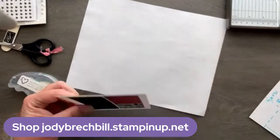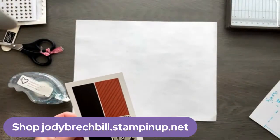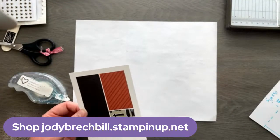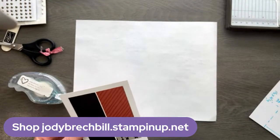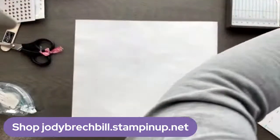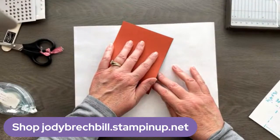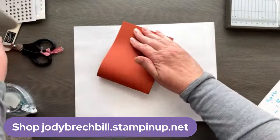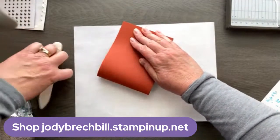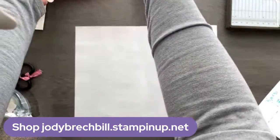Alrighty, now I have lost my piece of espresso sugar. All right, this one does not have a piece, doesn't have a home. I'm missing a piece of espresso. And I'm not sure where it is, but that's okay. We're moving on. There we go. That will go on later.